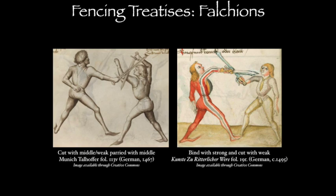And finally, moving on to falchions, again we see a pretty good match between the treatises and the damage on the objects. You have the illustration from Talhofer here again, showing the upper part of the blade being used to attack, and their opponent parrying with the middle to lower part. And then finally on the right, the illustration from Kunz Ritterliche Wehr from the later 15th century, showing a bind with the strong of the blade, while at the same time trying to execute an attack with the weak. So again, showing another possible scenario that could account for some of the damage to the strong that's more offensive in nature than defensive. So very exciting for swords in particular.